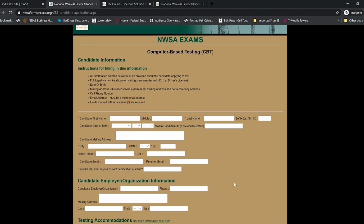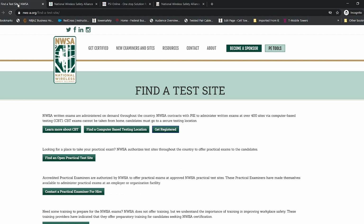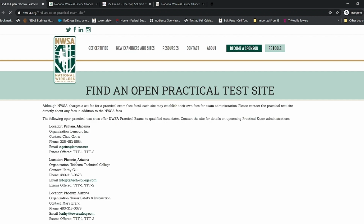Candidate's first name, middle name. You need to let the NWSA know that you're going to get a computer-based test, and then you're also going to need to schedule with an examiner. So this examiner, we'll go over here to get certified. To schedule a test site, you can find a test site. So when we're here, you get certified, find a test site, open practical test site, find an open practical test site. So this is going to be our second part.